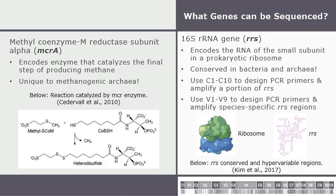So between two species of bacteria, you'll have conservation of certain portions of the gene, and also between two species of archaea, you may have similar portions conserved between those two species. So you can use these conserved regions, C1 through C10, in order to design primers that can be used during a future process called PCR, and that will amplify a portion of the gene that you really want to look at.